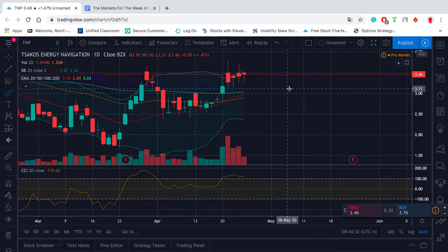For Sakos Energy Navigation, I went to their website, looked at their vessels, looked at the rates for those vessels, and the crude oil tankers that they had. And later I went on and looked at their balance sheet and things like that. And I basically came to the conclusion that they could easily be making $5 million in the current market environment. Even if things stay as is, they can make $5 million every single day. That's basically making almost $2 billion in a year.